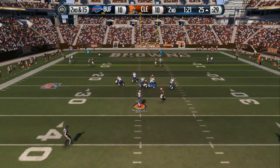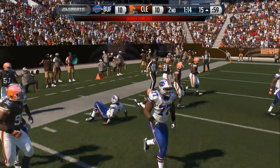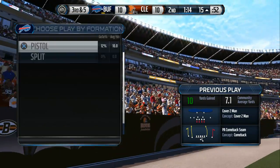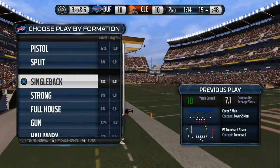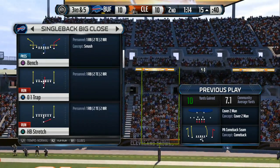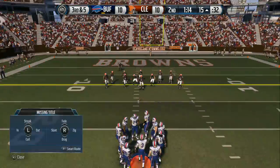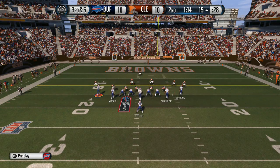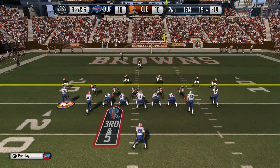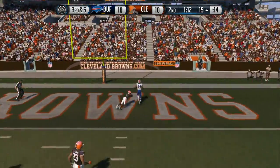The Bills will take the snap from the 25. Muscles through the defender. Manuel going to take off with it, and he's brought to the ground. It's third down coming up. Play after play after play here on this drive. Third and five. Touchdown, Bills.